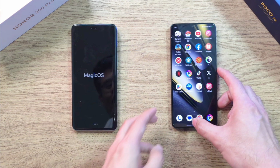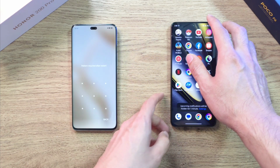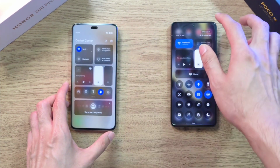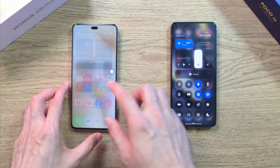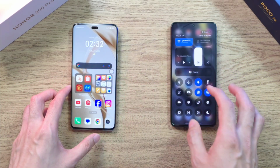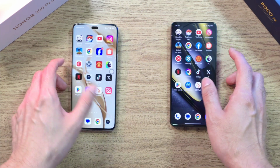And let's just check out the other apps here. As you can see, all apps have been closed. And also both of these two phones are connected to the same Wi-Fi network, and every other connection is disabled on both of these two phones to make it a fair comparison. And also I just want to let you guys know, again, as you can see here, both of these two phones have been charged up to 100%.